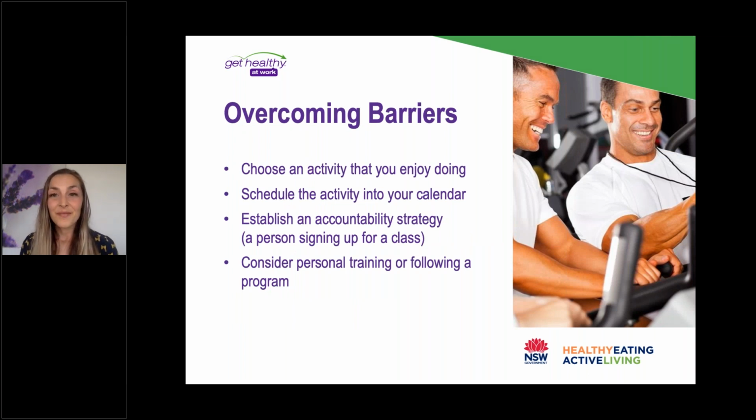So especially for the busy worker, here are a few strategies to overcome those prominent barriers to physical activity. The first, and likely most important point, is to choose something that you enjoy doing. Because if you choose something that you don't like doing, it'll likely be harder to stick to. Next is scheduling the activity. Often individuals that lead busy lives need the structure. So if we schedule our dentist appointments, we can also consider scheduling our physical activity as well.